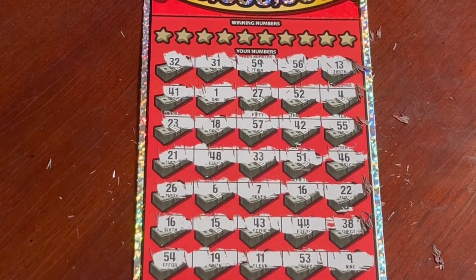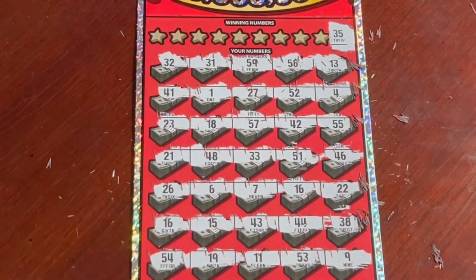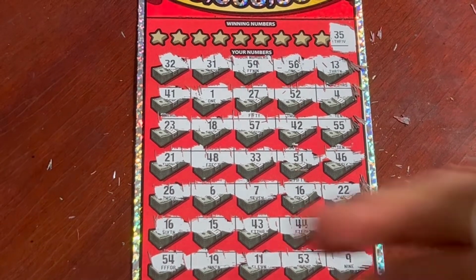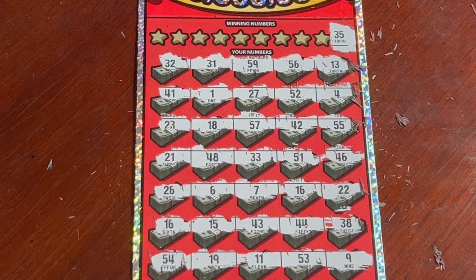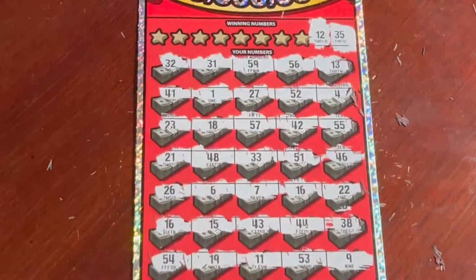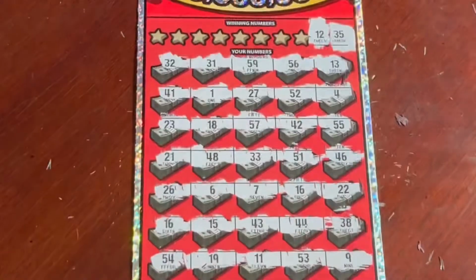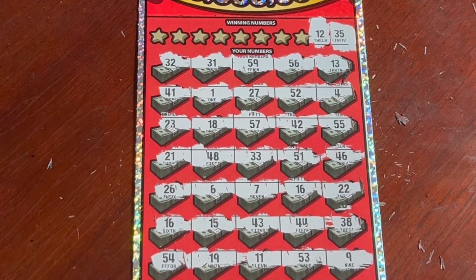Negative on the symbols. 35. No 35. 12. We have 13. We have 11, 21, but no 12.